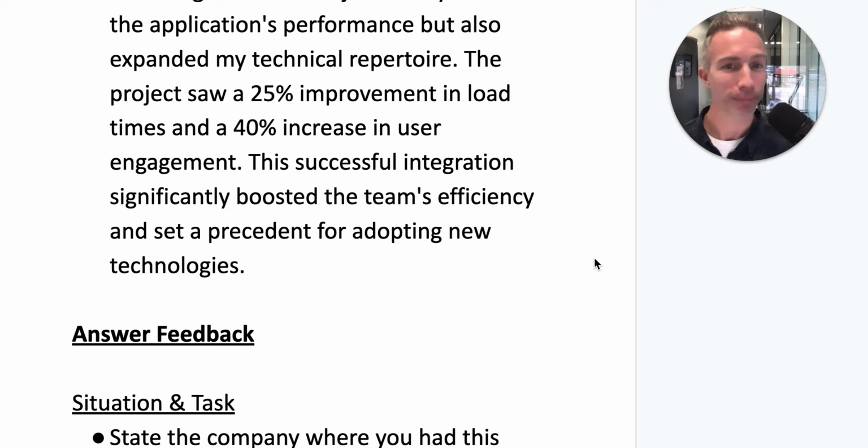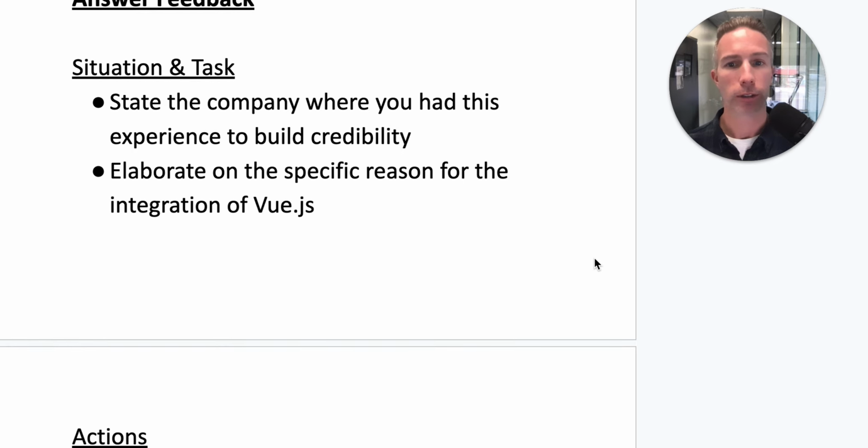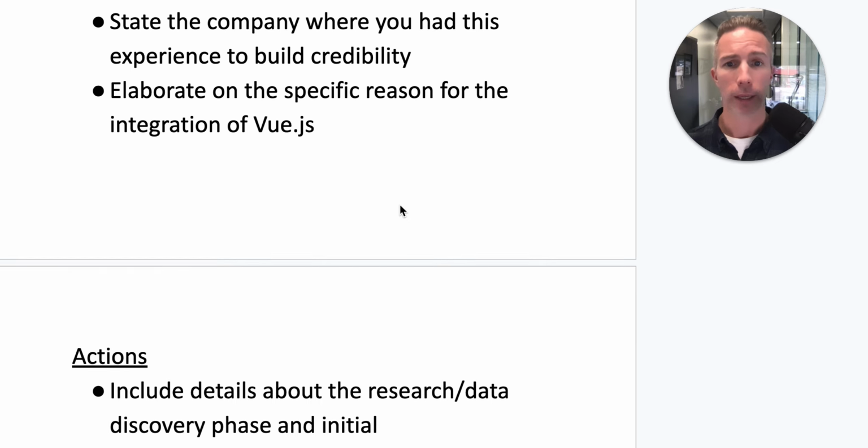Okay, overall, that is a very good answer. So let's see a couple of areas where we might be able to improve upon this answer. This is feedback directly from our AI practice interviews tool. In the situation and task, it looks like we failed to state the company where we had this experience. Stating the company can build credibility, and stating the position too. Then we didn't really elaborate on the specific reason why the integration was important. Sometimes in setting the challenge, it's important to just say why it was important to the organization.